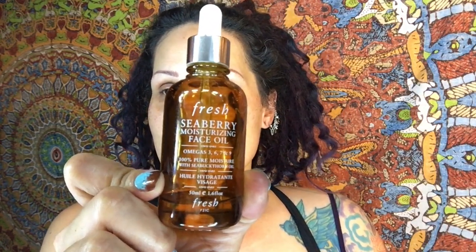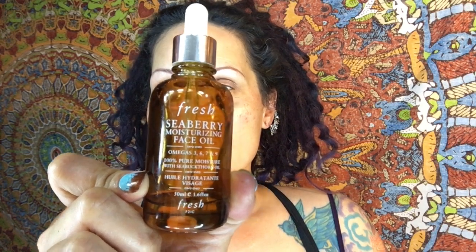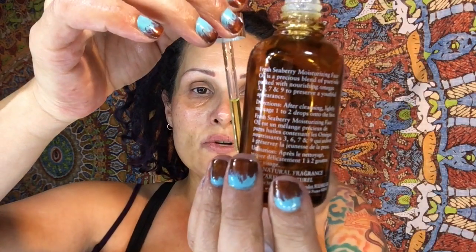I next go in with my Fresh Sea Berry Moisturizing Face Oil. I love this stuff very much. A little goes a very, very long way. This was my first bottle. I swear I've had it for years. And then I just put 2 drops into my Moisture Balm. And then I go ahead and mix that up. And then put this again all over.